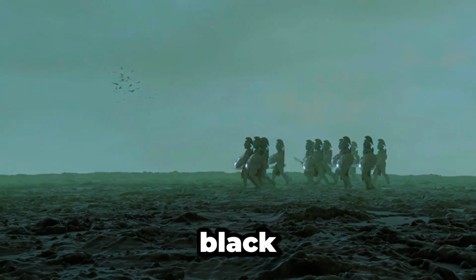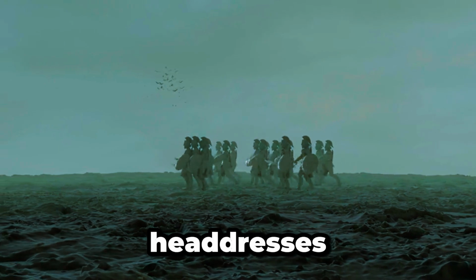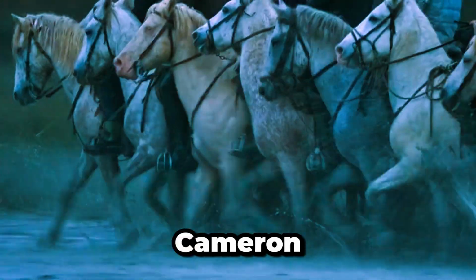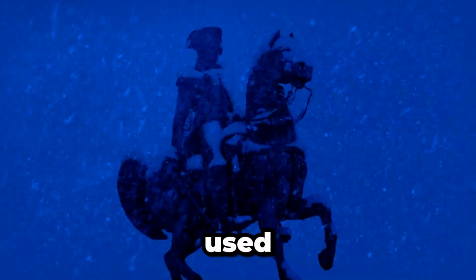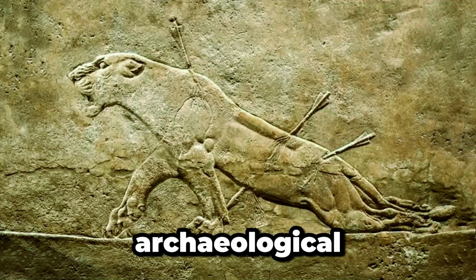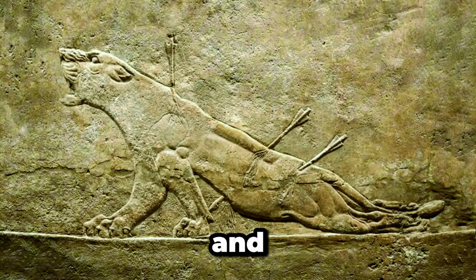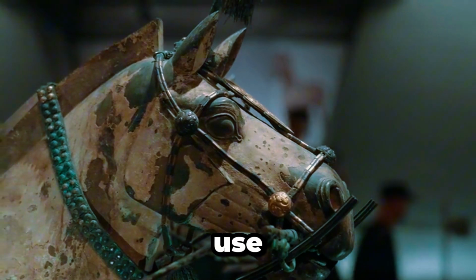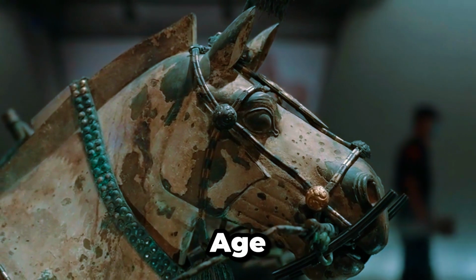Warfare. Main article: Horses in warfare. Black and white photo of mounted soldiers with Middle Eastern headdresses, carrying rifles, walking down a road away from the Ottoman cavalry, 1917. Horses have been used in warfare for most of recorded history. The first archaeological evidence of horses used in warfare dates to between 4000 and 3000 BCE, [205] and the use of horses in warfare was widespread by the end of the Bronze Age.